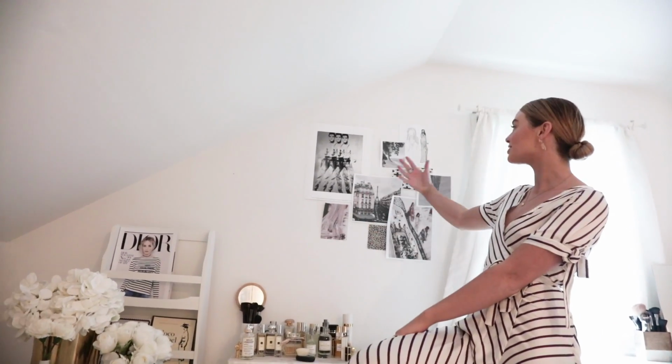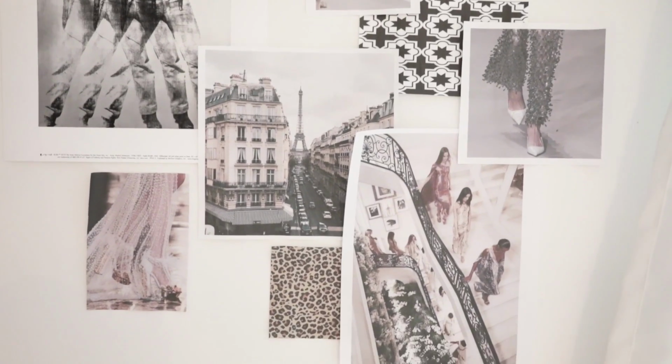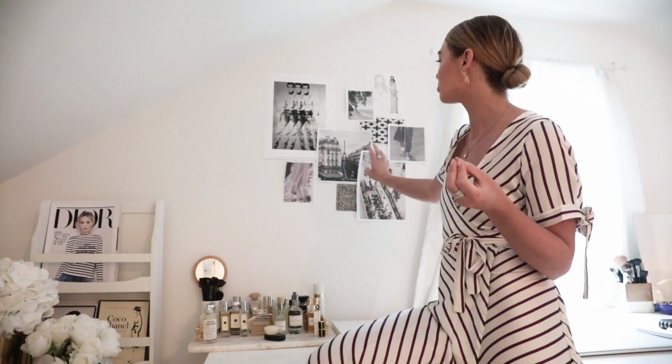So moving over, here we get to my vanity area. I'm currently sitting on my desk. I'll show you it later, but I have this little collage here. I literally just did this a couple days ago because the wall was looking a little bit empty, a little bit sad. I wasn't feeling that vibe, and I was like, you know what? Let's put a little inspiration board. So I printed out some pictures.